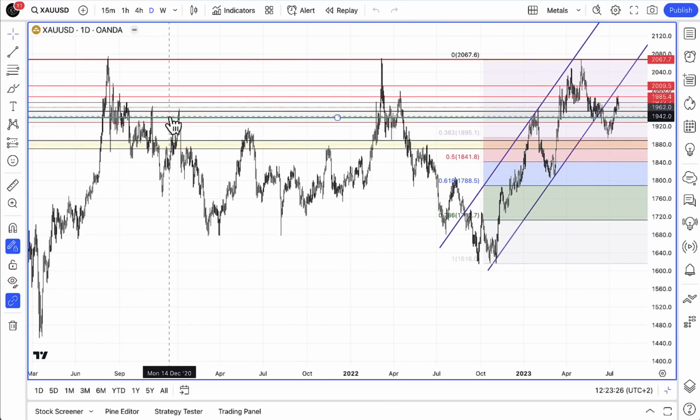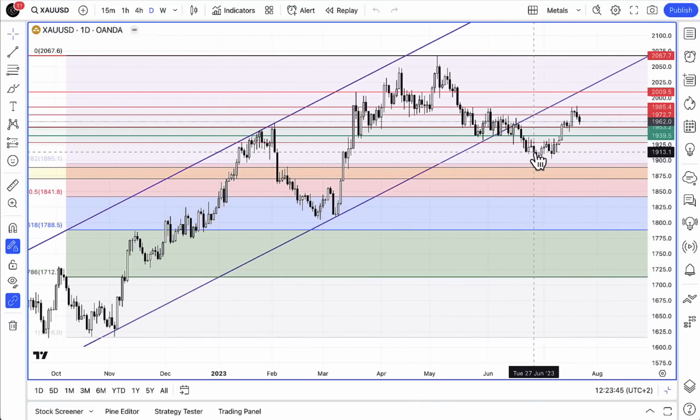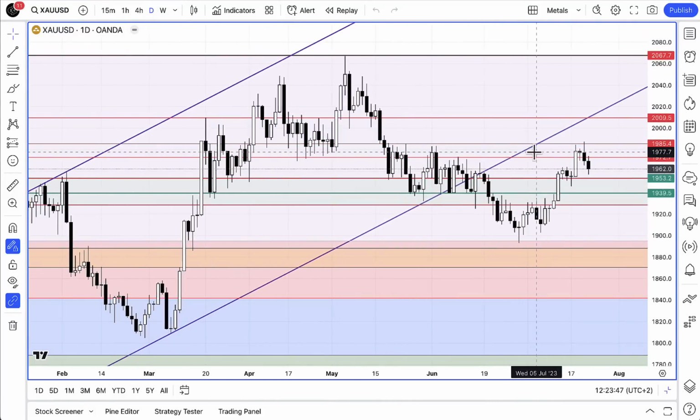If I scoot back on this chart, you can see going all the way back into 2020, this green area here is a very key level. We're just testing the top of that now and holding above it quite neatly. We did test this 38% fib level down here at about 1,900, just slightly below it. We bounced off there beautifully. We got long quite early on, a number of weeks ago in fact. That surge higher is very encouraging.